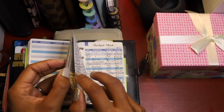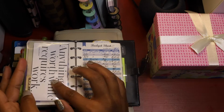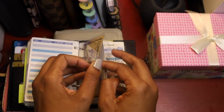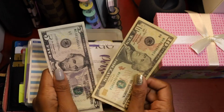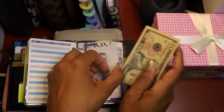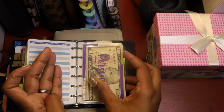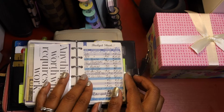This next one is personal. Personal I tend to use for me or my kids if something pops up and things like that. So in here, I again don't typically use too much money, and it's only $15 in personal. I try to get it to $100 so that it's stuffed all the time at $100, but it doesn't always work out because I really do use this account. And I do track it.